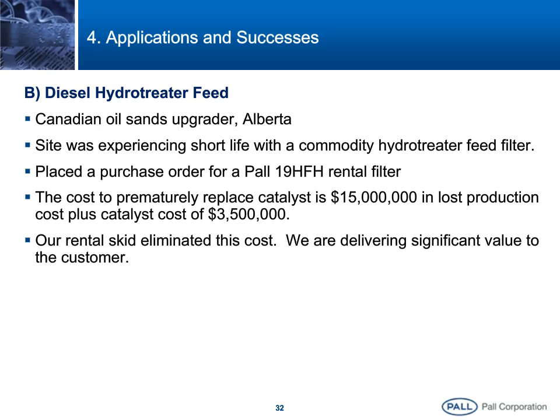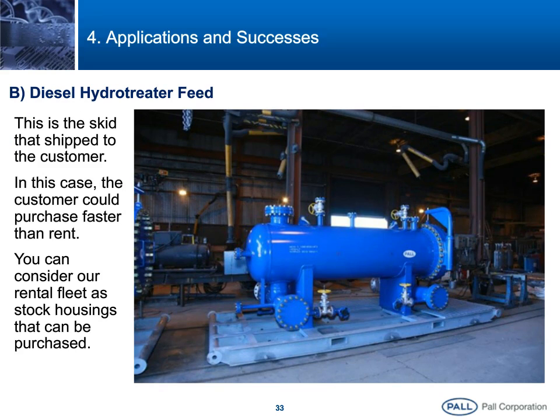Here we can see the actual 19 HFH skid that was shipped to the customer. It's interesting that in this case the customer could process a purchase faster than a rental. But it's important to note that you can consider the rental fleet as stock housings that can be purchased at any time for an emergency requirement.